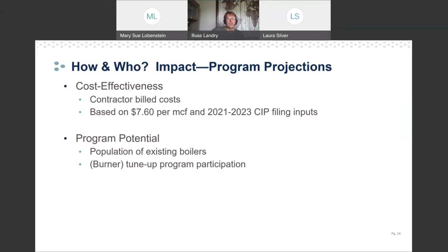Full-scale boiler controls tune-up program potential was evaluated using 2 independent approaches to estimate participation. The first was based on the count of boilers from the state's boiler and pressure vessel inspection list and assumptions about percent participation each year. And the second was based on assuming the same number of participants as existing boiler controls tune-up programs, which is what contractors told us they expected to be able to achieve.